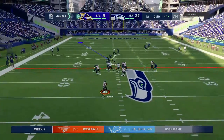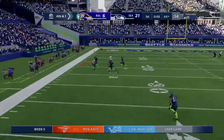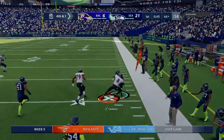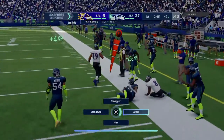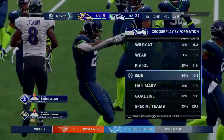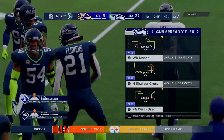Off the play fake to Dobbins, here's Jackson. And looking for Andrews, but this is intercepted. Trey Flowers picks it, and he'll take this back all the way up past the 45-yard line. First quarter, and now he already has 2 interceptions.